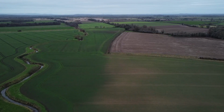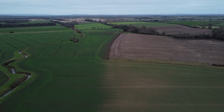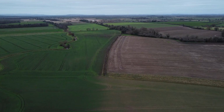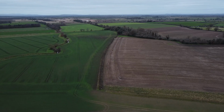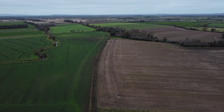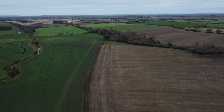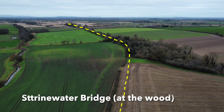To the west of here, it's all back into open fields, and ultimately we pick up the line of the canal, which forms an old field boundary. Look, I won't bore you with mile after mile of empty fields saying, look, there used to be a canal down there. I'll just pick some highlights and give you an idea of the land we're covering.